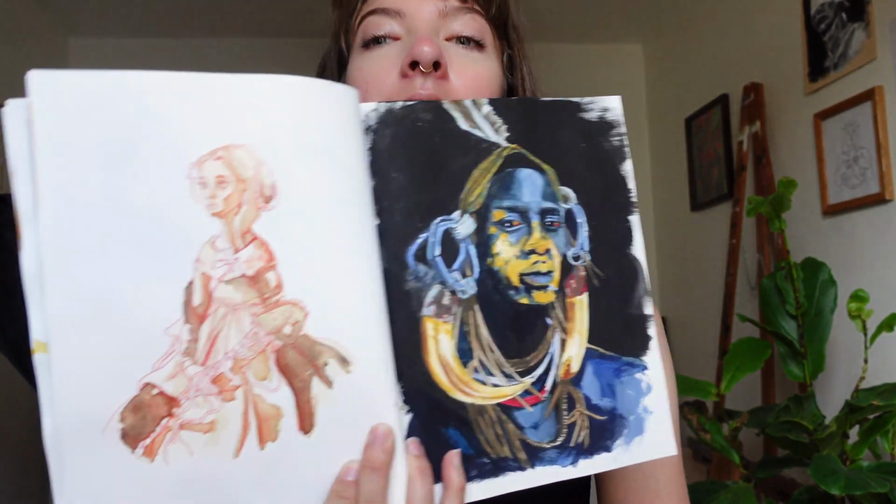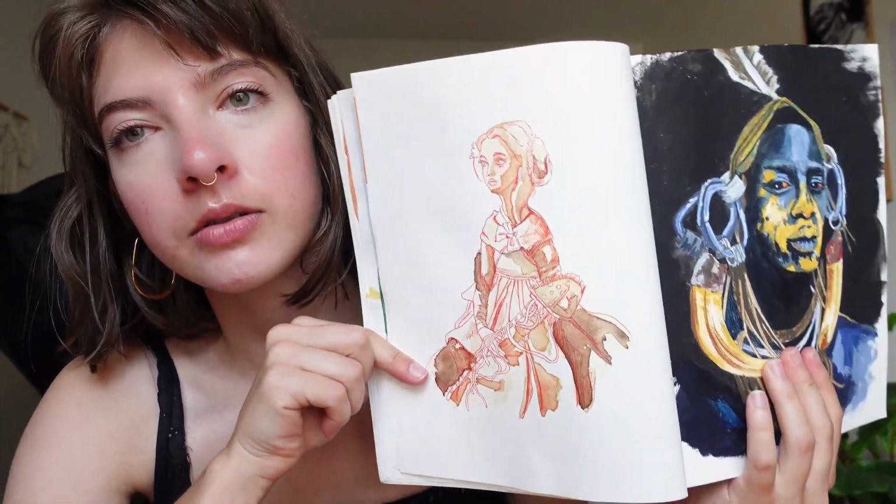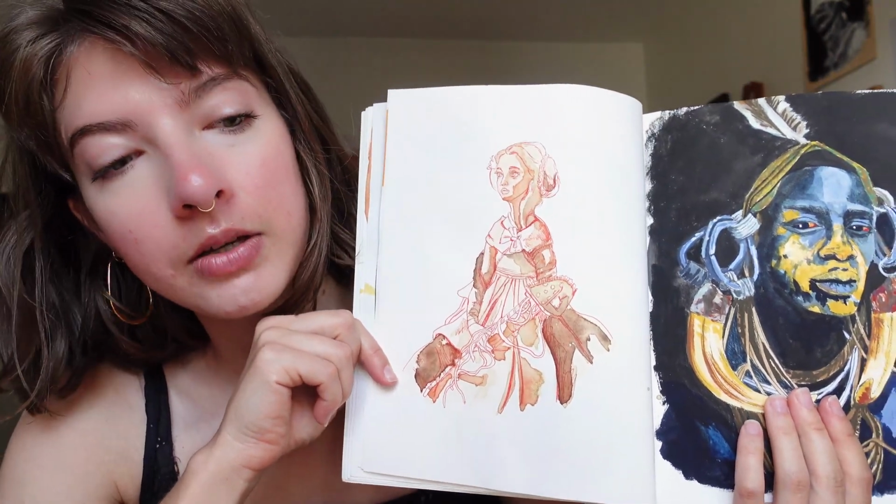Let me see. And I love this one. I absolutely love it. And the next one I need to finish is this one. I started it with watercolors, so it's going to be easy to finish, but I didn't have time because I had to leave for my vacation.